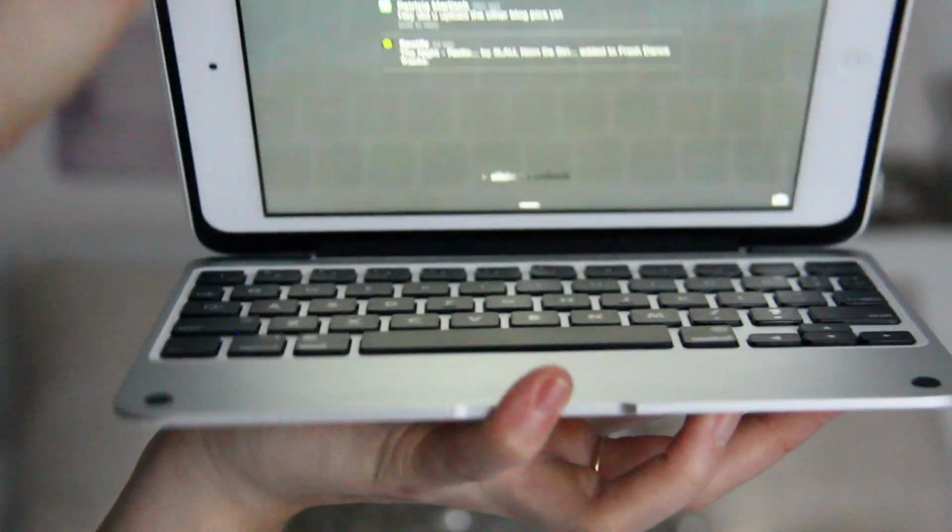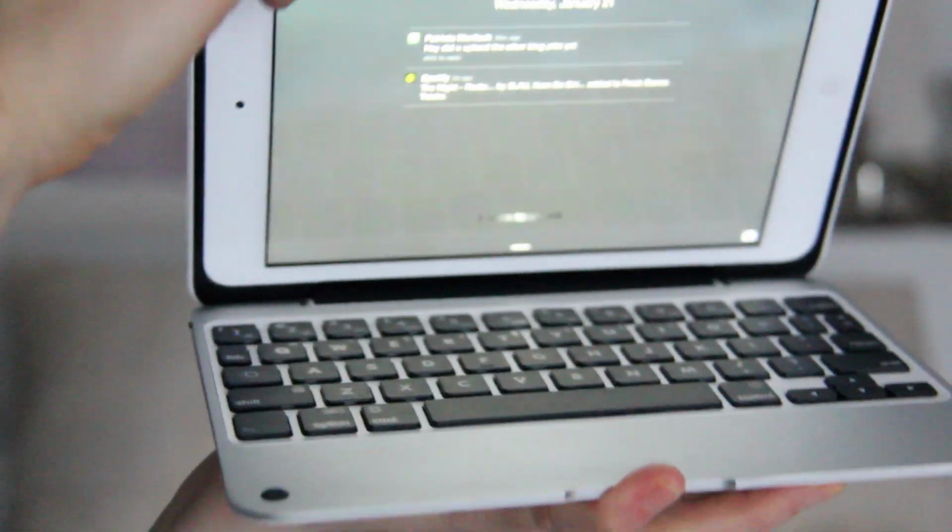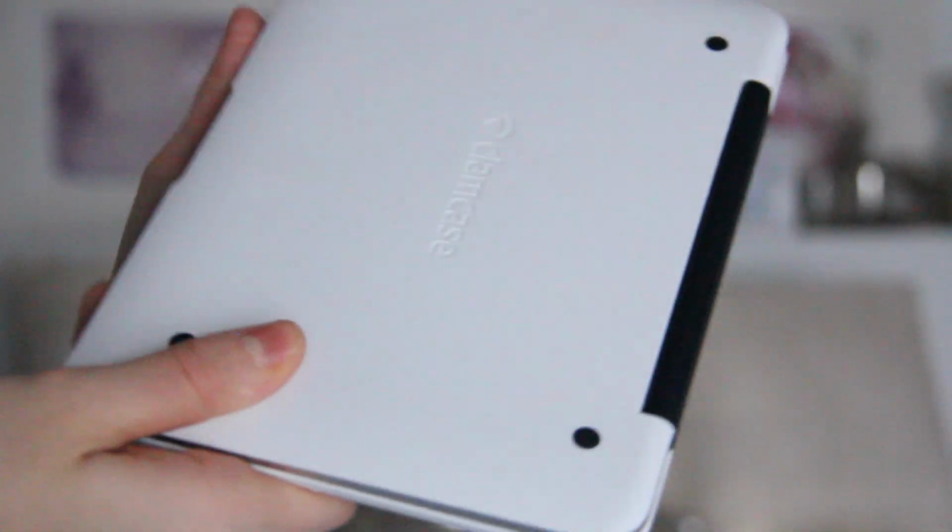So moving on to some tech things. This is something I wasn't expecting to show you guys, but I got this for Christmas. I've been wanting one for a very long time, and I'm so glad that I waited to get this one rather than going with, I think it's called the Zagg case for iPads. It's another type of keyboard, but this is the Clam Case, and I have an iPad mini. The thing that is so amazing about this is it's like a computer now. When you open it, it literally looks like a MacBook.